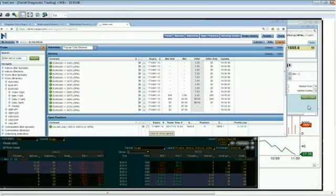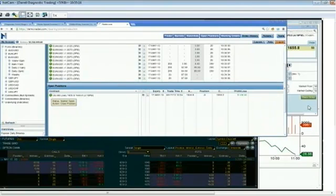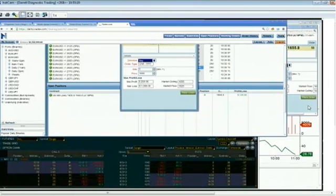Our target is 1650 for this trade, right? Yes. So what we need to do is, inside of our open positions, click this little green arrow next to open position. Right. And we need to enter our take profit. Exactly, because you can't make any more money on this trade, folks, underneath that level.